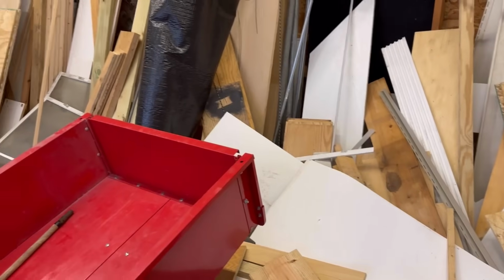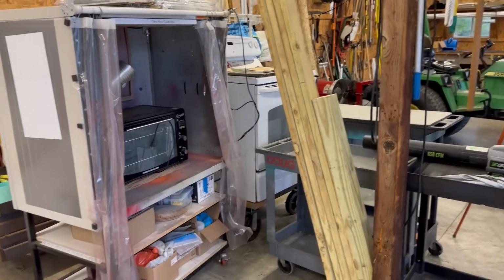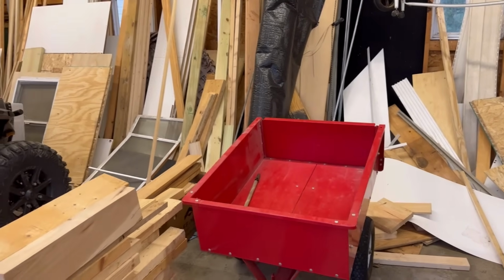So let's see what we can work on in getting the garage organized a little better. And I'm going to start with a lot of things in this area over here, get them into a place to where I can get in and start separating and setting this stuff out to take a look at it.